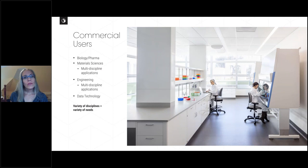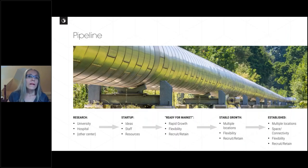And the commercial users really span a wide array of different fields. In pharma and biotechnology, these can be anywhere from drug development to new therapies. In engineering, it is all over, and they're very cross-disciplinary as well. It can be bioengineering for medical devices or medical therapies, and it can also be for energy storage, and then also in data technology. So there's a variety of different needs out there, and they all have slightly different things, but they also all have things in common. If you think about the development of science and technology, it's really a pipeline.